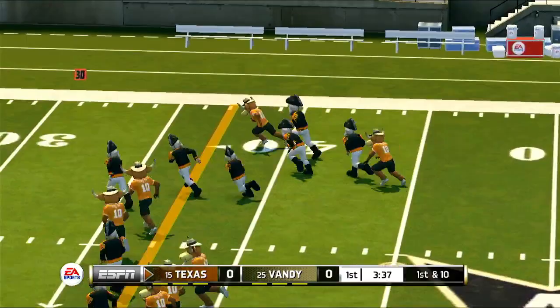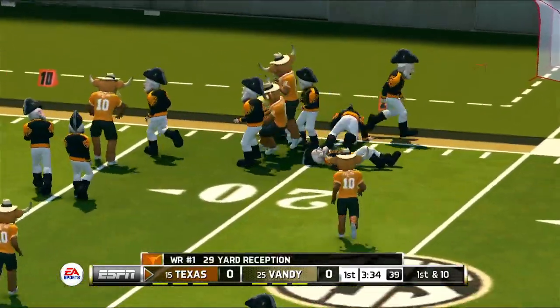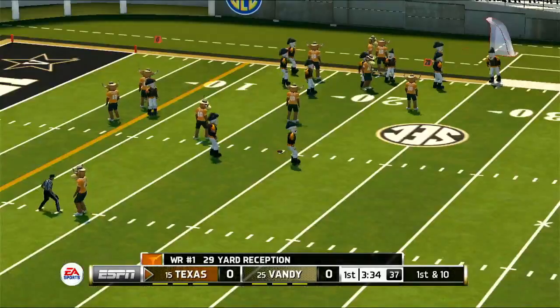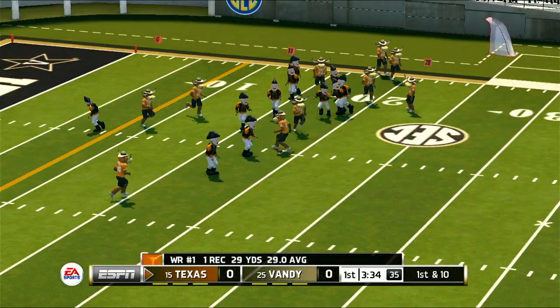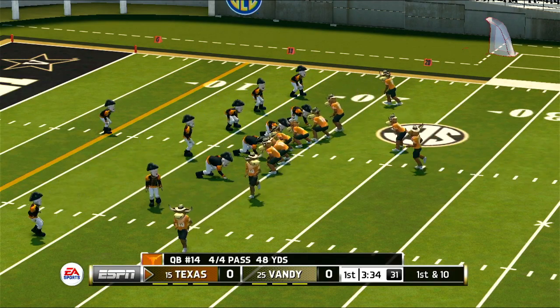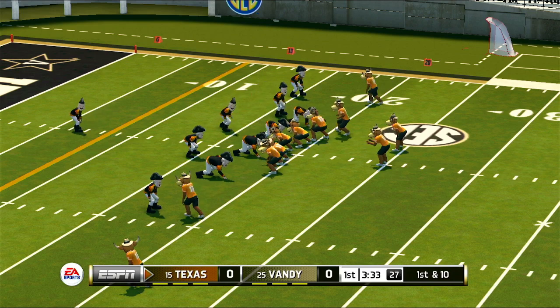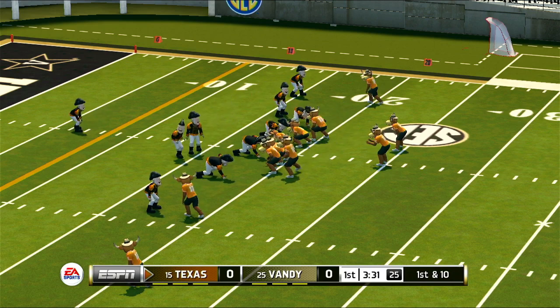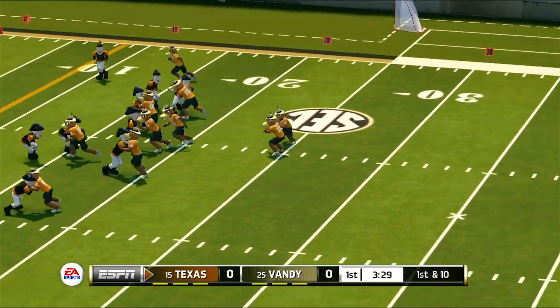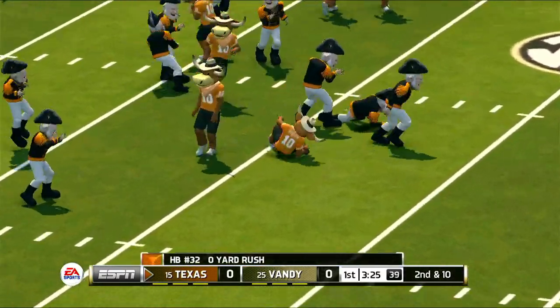Quick throw. He's at the 30. And they make the stop at about the 19-yard line. This is a great pitch and catch combination, and they hook up here for a big-time gain. And he tackles him hard at the 19-yard line.